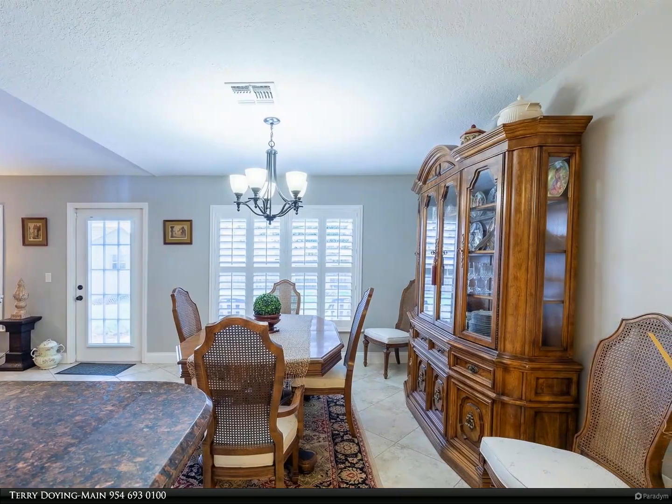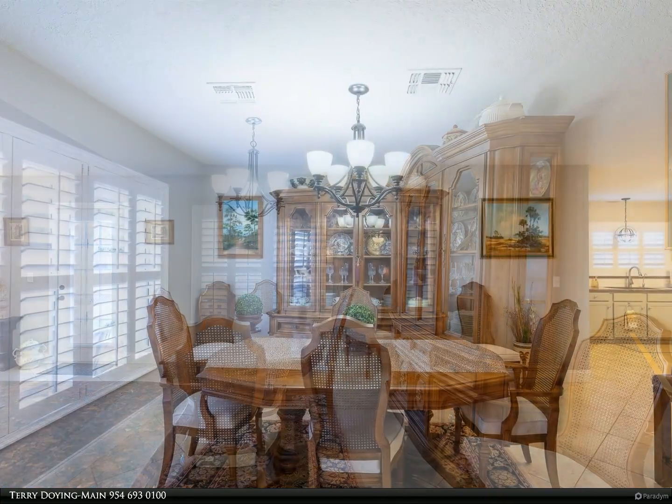Offered unfurnished but some furniture is negotiable. Pianos are not for sale.